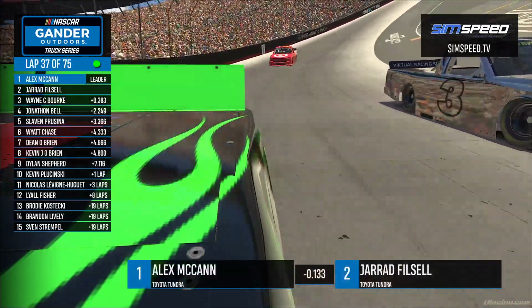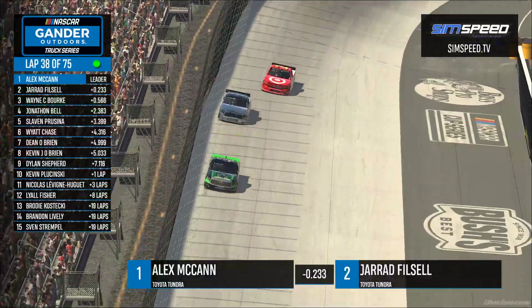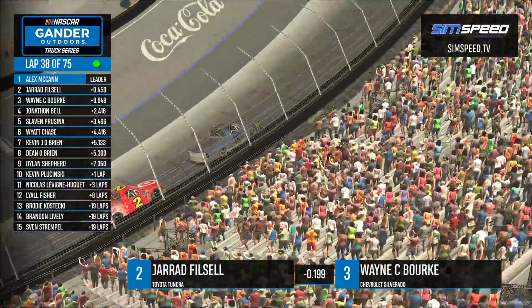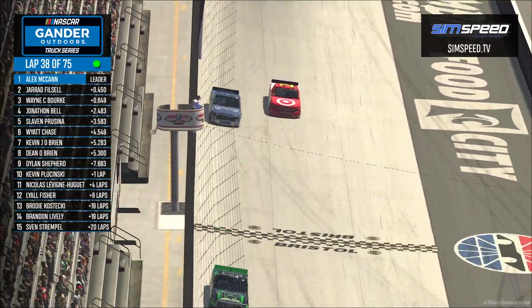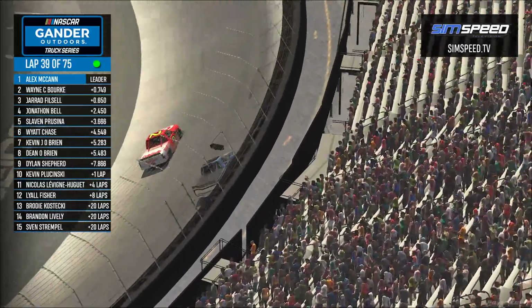Go straight to the lead, but Jared's not going to let him go. He's going to come straight back at him. Once again, tyres just not holding him in there at the moment. Alex will take the lead and punches a bit of a gap. Yeah, a bit of inexperience in the oval showing there from Phil Sell, trying to come back at him. It ended up costing them as a result.